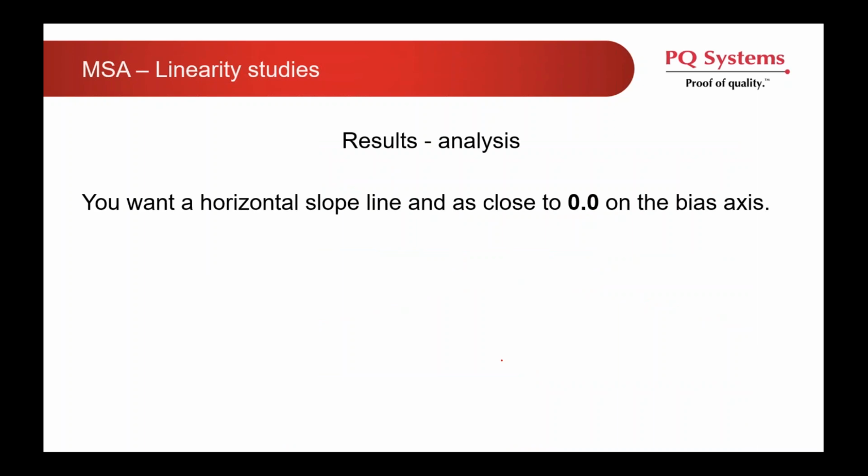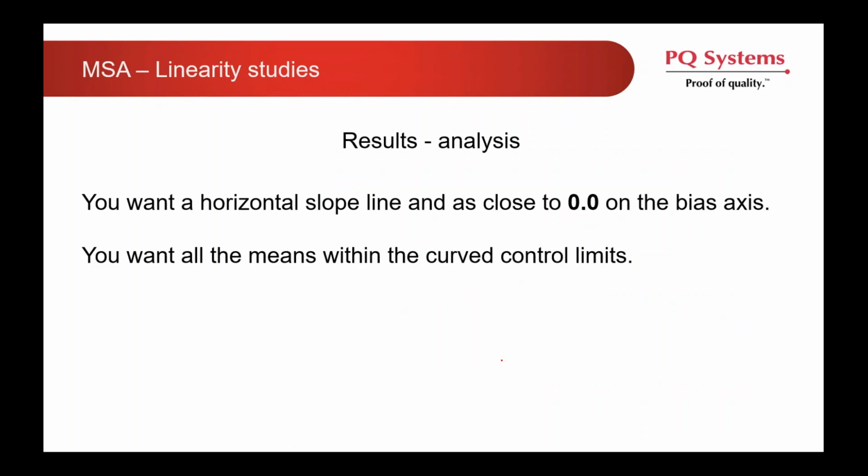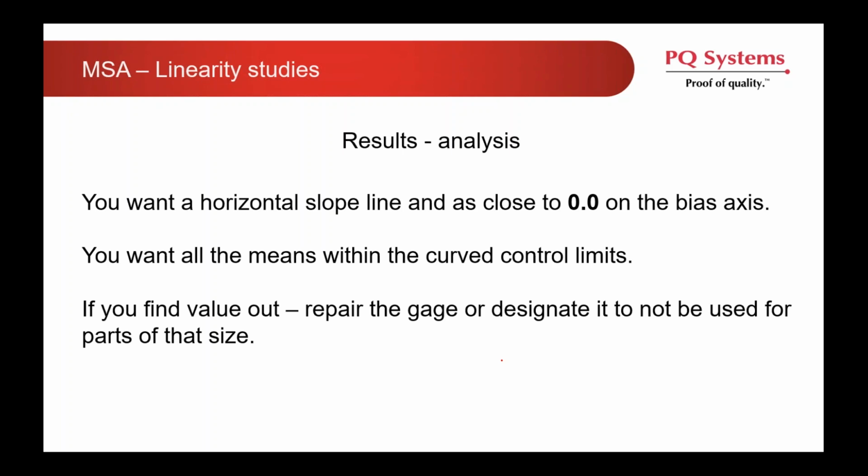All right, we're coming close to the end. On our linearity studies, we want a horizontal line, and we want it to be as close to the 0.0 bias axis as possible. We also want all of our means, those green dots, to be well inside of our curved control limits. We want to find out, is there bias along the length of this measurement device? And if we do, we can either try to repair the gauge or designate it not to be used for any of those measurements that are outside.